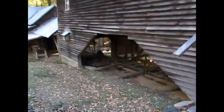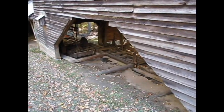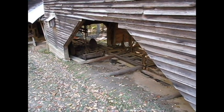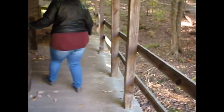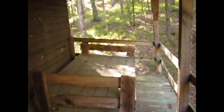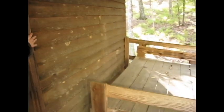So, this is the sawmill. That's sturdy. It's just leaning. It's old stuff. I gotta try to keep it sort of preserved. Well, you can go in here, but it's tearing it all down.